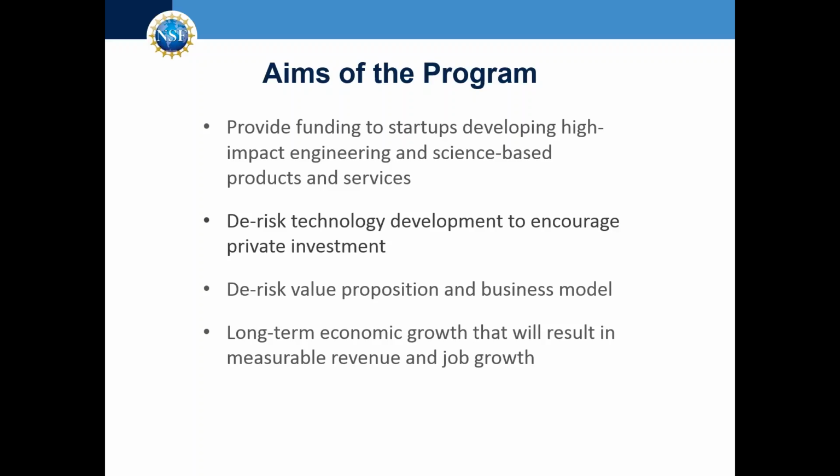And finally, the overall goal for this program is long-term economic growth. And what we really are looking for is something that we can measure in terms of revenue and job growth. That is really the impact that this technology has had on the industry that you're addressing. All right, so a few more slides to maybe bring a little bit more clarity to our program for you.